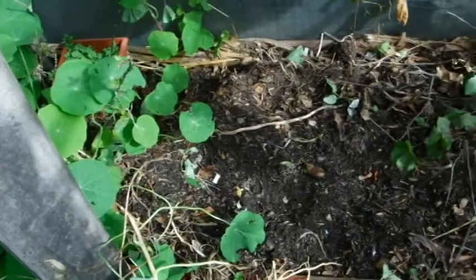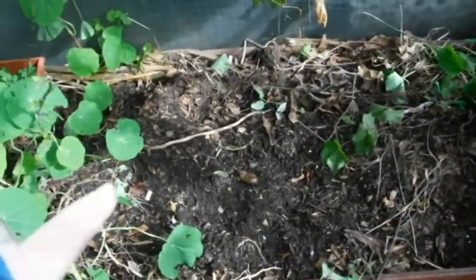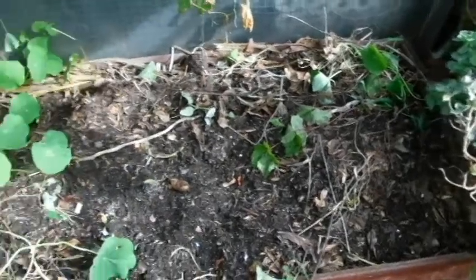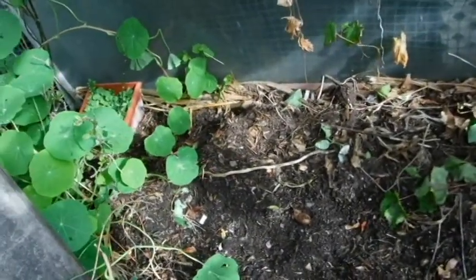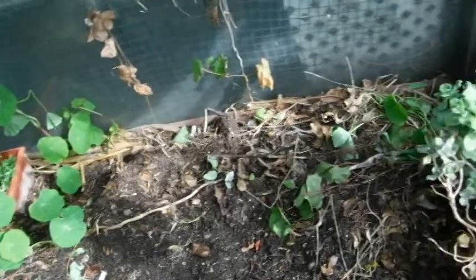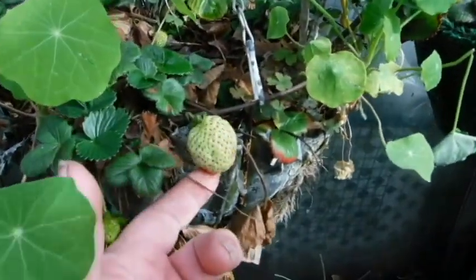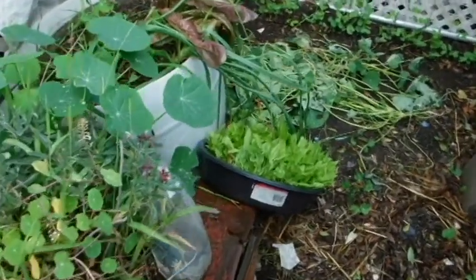I just dug up my potatoes. Oh, let's see, there's a couple more I missed. I got maybe a dozen. Nothing's bigger than a golf ball. My strawberries are bigger than most of the potatoes. Oh, that's interesting. The board broke.